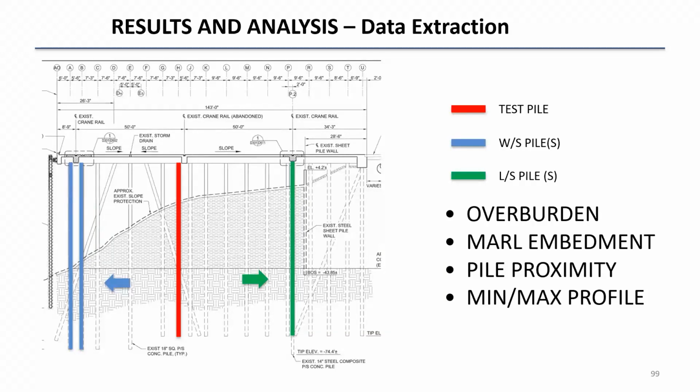So we considered a number of different things, overburden. You can see the one on the land side has a lot more overburden over the stiff clay than the water side does. We had a good idea of the marl embedment from installation logs of these piles, so we could use that to extrapolate the capacities for new piles. We also had to consider pile proximity. As you look at the water side, and I'll explain more in just a minute, we had a lot of other piles around these, new ones that we're going to install, as well as existing piles. We had to consider that. And we also had some variation of the elevation of the marl along the length of the wharf. We had to consider that in all of our analyses.